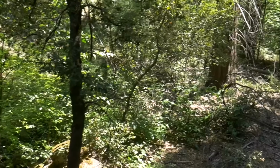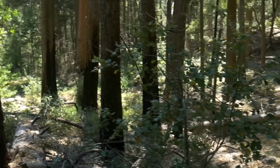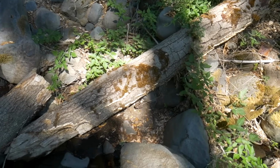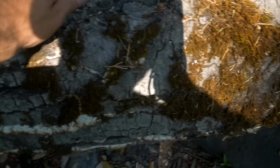So to start off, we are looking around for some fallen trees, something that we can use for a body and a neck. This is an old alder tree that fell down into this creek, and it seems pretty solid still, so it might make a good body.